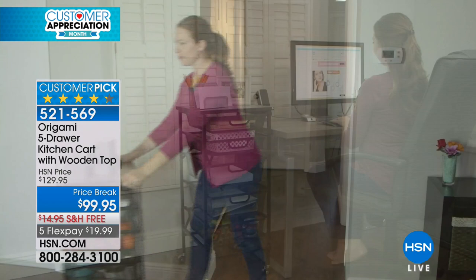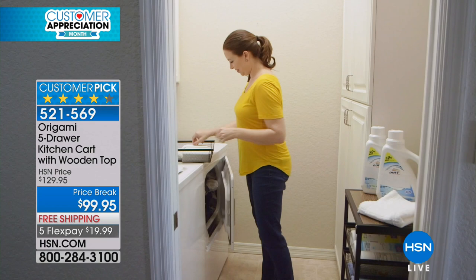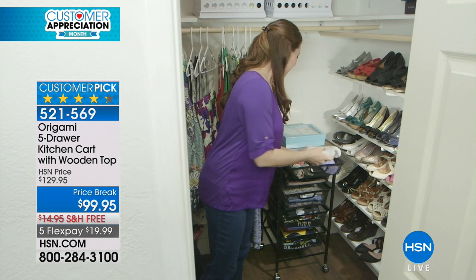And don't you love that you can move it from room to room? Look at how nice it looks in the office. Look at everything that she's storing there. She's got her reams of paper, all of her office supplies. And in the laundry room, it's perfect. Did you see how easily she's able to glide that basket completely out and work from it?